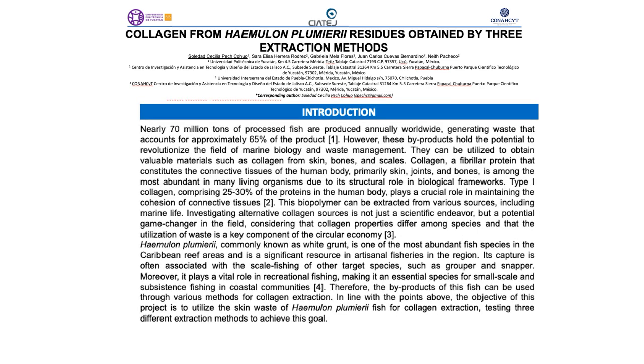Nearly 70 million tons of processed fish are produced annually worldwide, generating waste that accounts for approximately 65% of the product. However, these byproducts hold the potential to revolutionize the field of marine biology and waste management. They can be utilized to obtain valuable materials such as collagen from skin, bones, and scales. Collagen, a fibrillar protein that constitutes the connective tissues of the human body, primarily skin, joints, and bones, is among the most abundant in many living organisms due to its structural role in biological frameworks. Type 1 collagen, comprising 25 to 30% of the proteins in the human body, plays a crucial role in maintaining the cohesion of connective tissues.